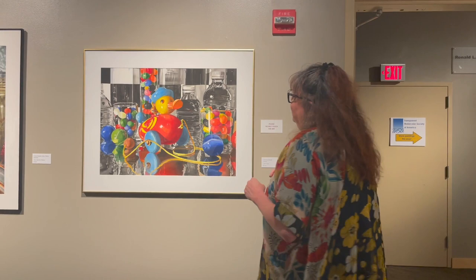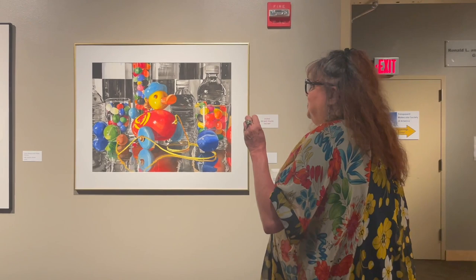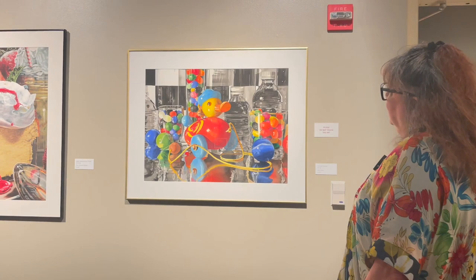But what's genius about this one is these black and white and gray bottles behind. That is what sets these colors and makes them pop. But I just love this piece. I think it's a lot of fun. Really good work.